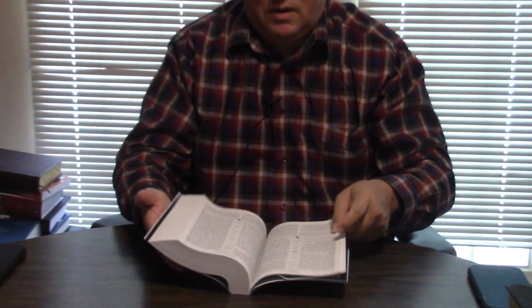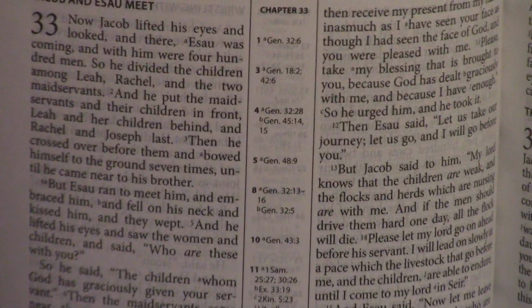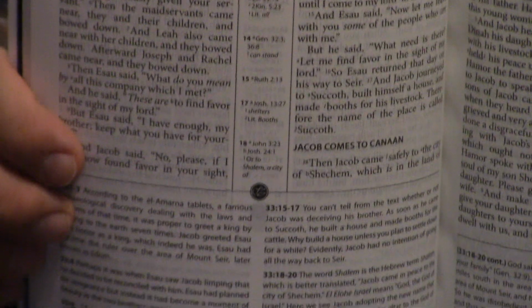Let's see if this, no, not so much. I thought maybe it was Smithsonian. But let's go ahead and look at this. I mean, it's a basic study Bible. Center column reference, notes at the bottom, very readable.